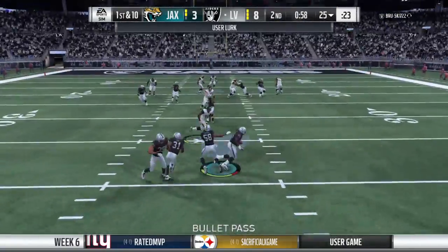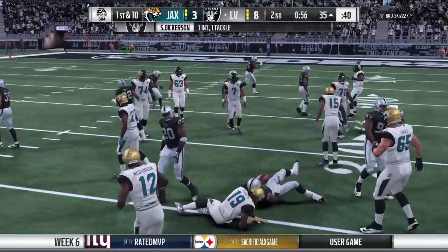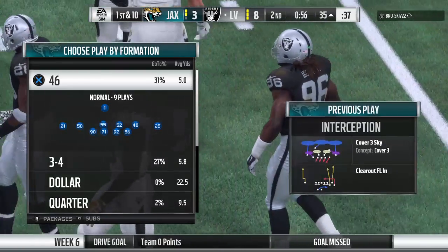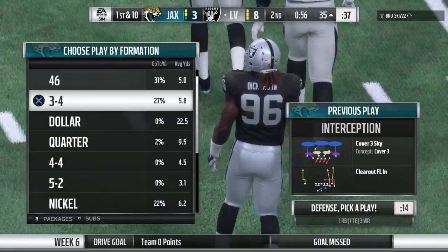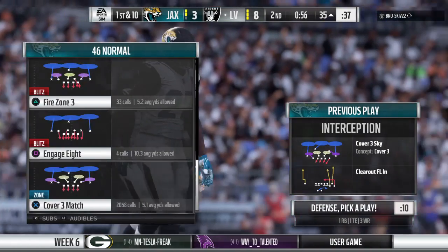Into heavy traffic, and it's intercepted. Picked off at the 38, and his crew will take over with a football at the 35-yard line. He has just been alone for opposing offenses to account for now 8 interceptions on the year.